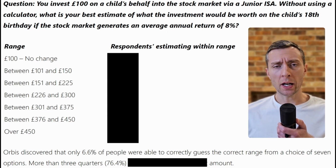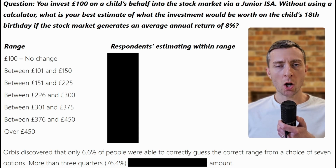Less than 7% of people can answer this question correctly. What about you? If you're not from the UK, an ISA is a tax-free savings account. That bit isn't really important. It doesn't matter that it's in pounds either. Just pretend that it's a dollar sign instead. After all, money's money at the end of the day.